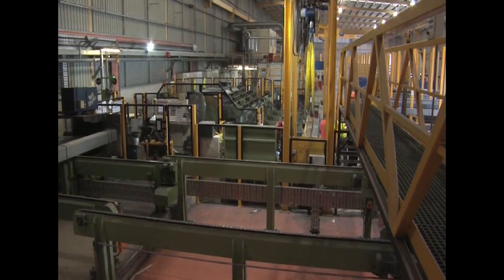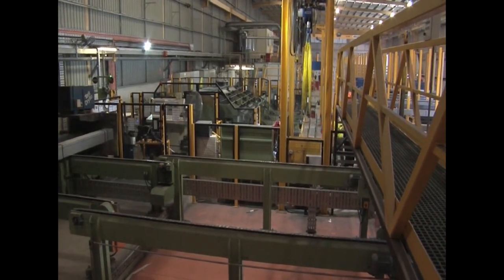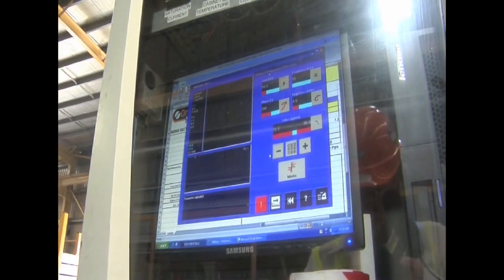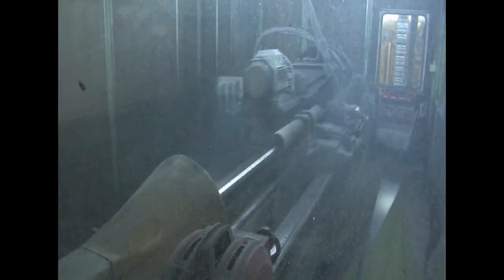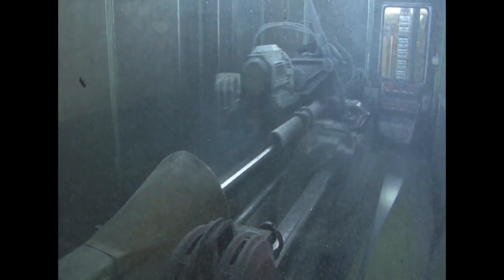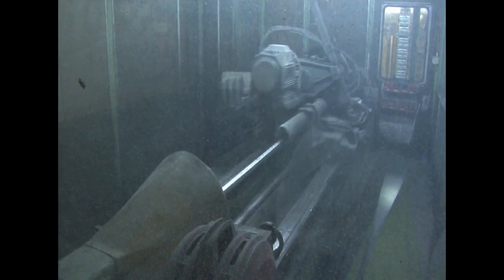An inline jet printer applies a product marking to identify the product meets Australian standards. The continuous length of tube is monitored with encoders, enabling a clamp to grab the tube prior to entering the saw house. This ensures the tube is cut to length with only a few millimeters tolerance, whilst travelling at speeds of up to 160 meters per minute.